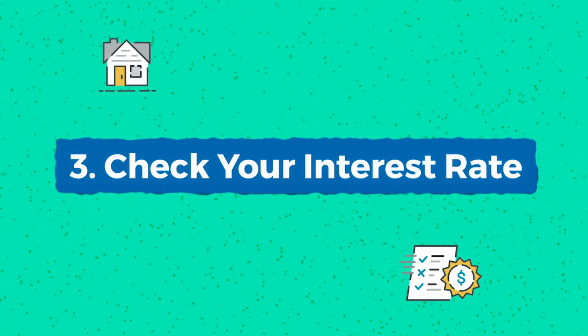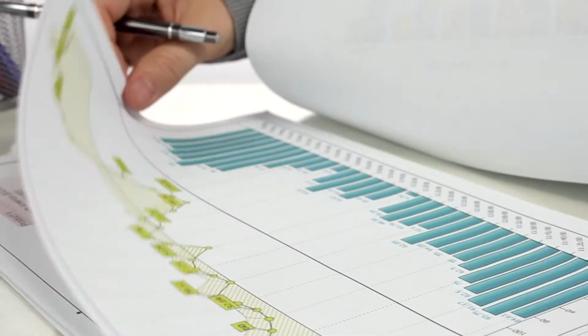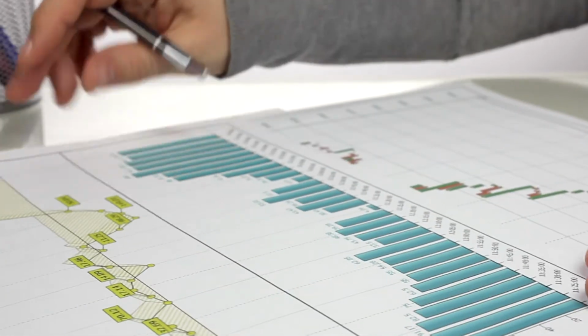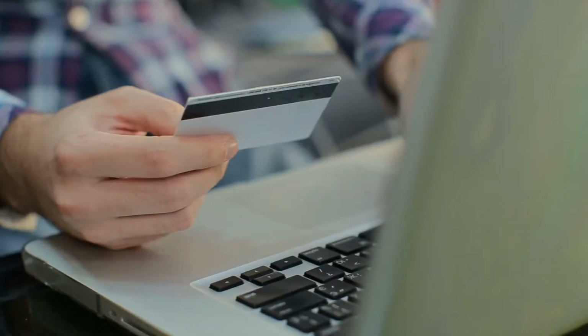Step number 3 is check your interest rate. So this goes on both sides of the equation. For one, our money in our account, like we talked about a little bit ago. So your savings account, if you're in a traditional checking or savings account, you're probably getting next to 0% on your interest. You compare that with a high yield savings account, and you can get a little bit of something. Now, it's not going to be great, but at least it's working with you.